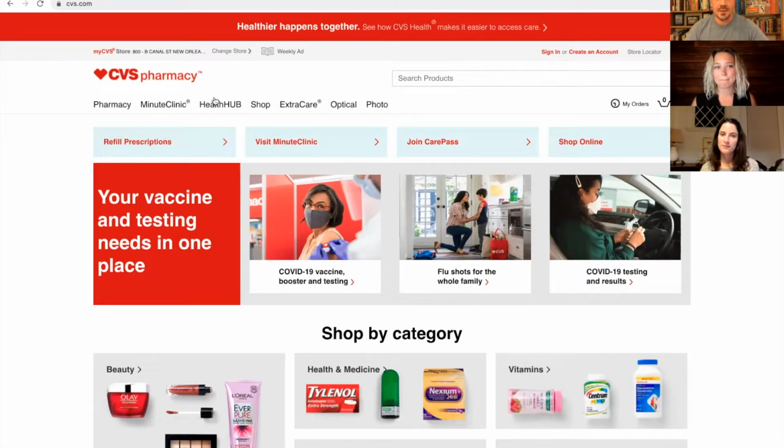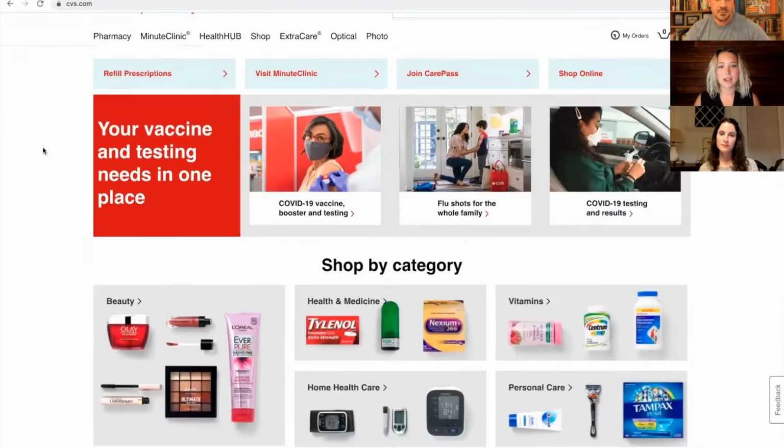Brian? Well, definitely red, white, and black. But I think it's interesting how they're doing a lot of color in the images. So it's not just the flat red of the box that says your vaccine and testing needs in one place, but the red in the photo next to it, the red bag, the red in all the beauty supplies, and the red Tylenol. So they're really tying this red, not just in the flat colors, but in all the pictures. Yeah, absolutely.